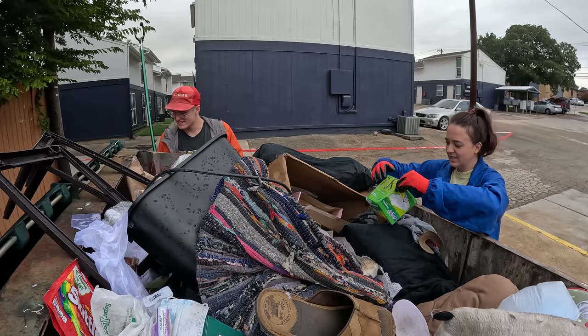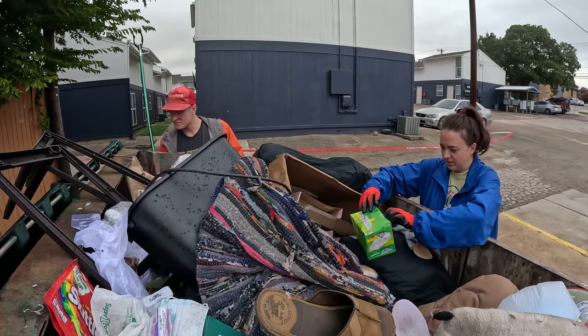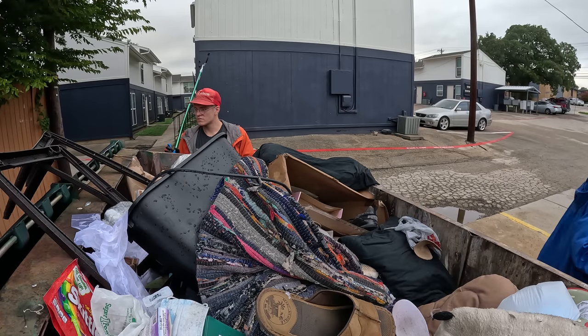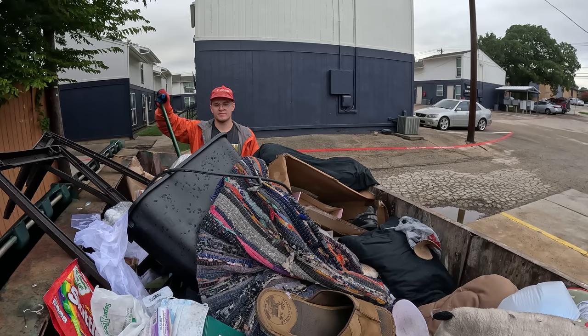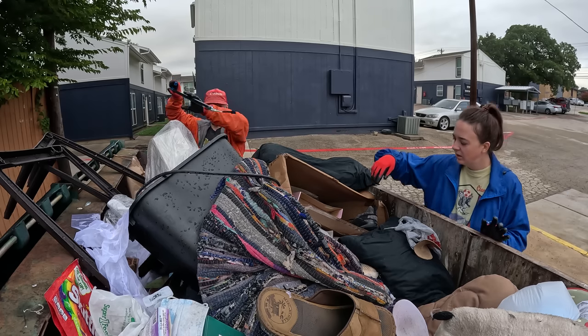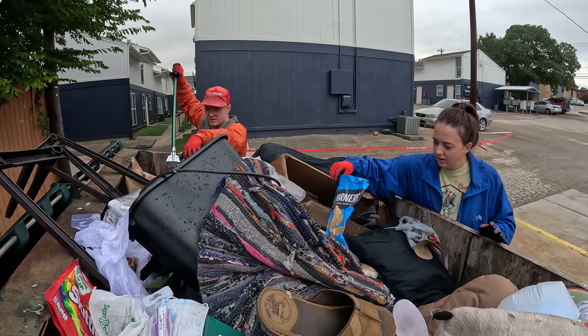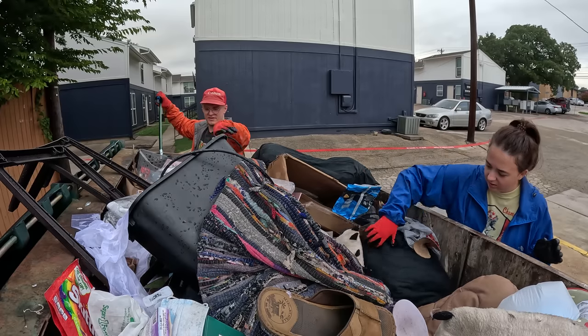Oh, this box is wet, but this is full of Swiffers. I wonder if these are still fine. We'll take them home and let them dry. Bunch of shoes back here, but I don't think any of them are gonna be good.